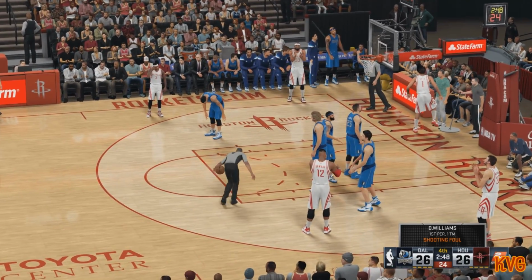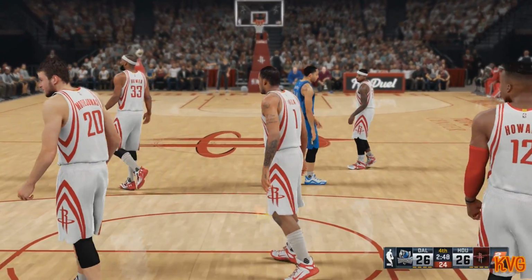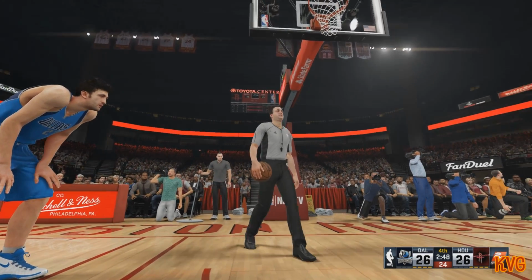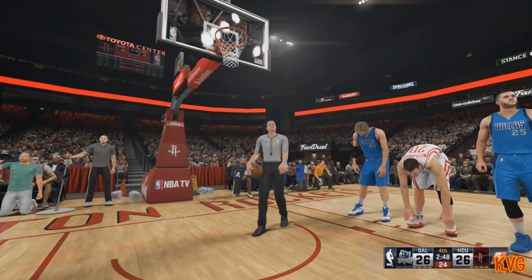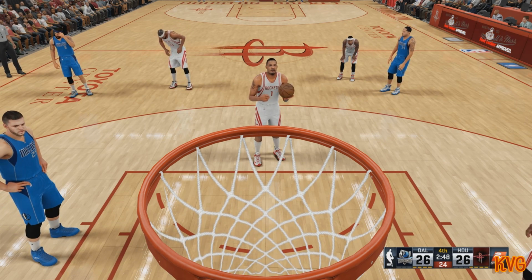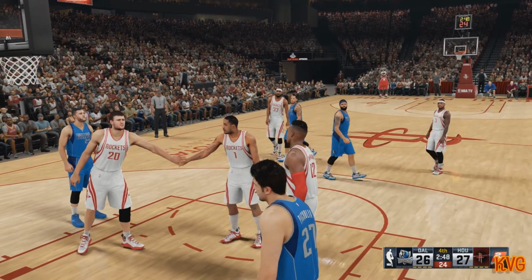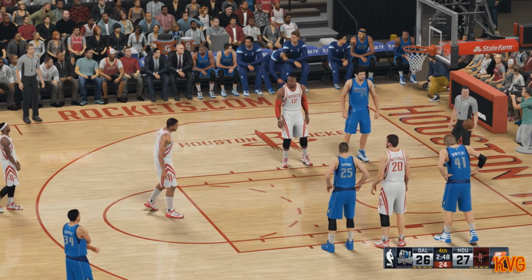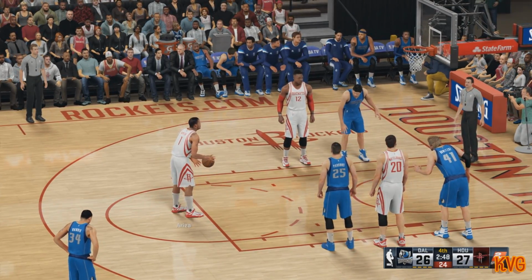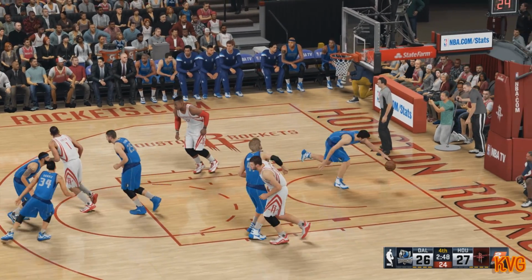And so he draws the foul on the shot, a trip to the line to shoot 2. At the line for your Rockets, Trevor Ariza. 2 shots. Free throw drops for Ariza. Both free throws good from Trevor Ariza.